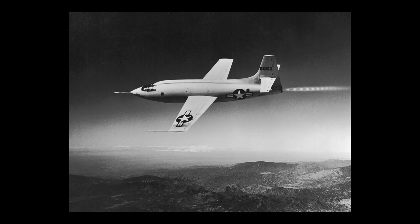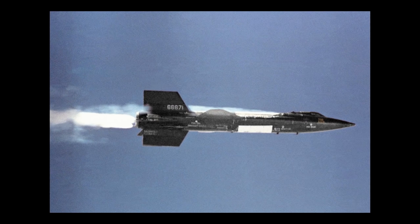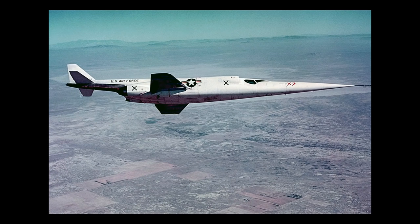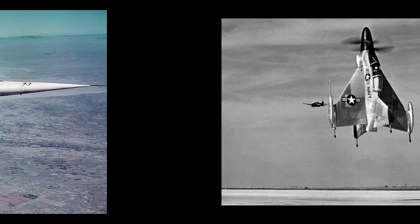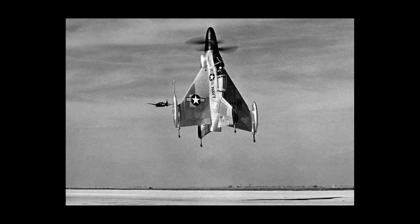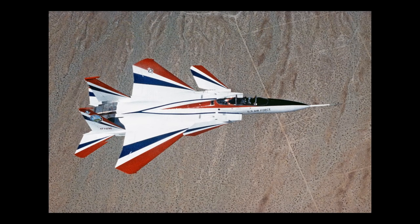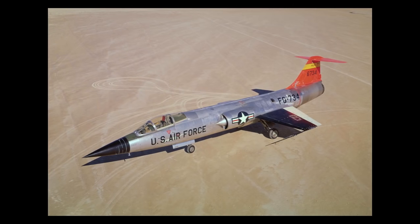So much of our modern aviation technology was developed in the Mojave Desert during the second half of the 20th century, most of it for military purposes. With its abundant supply of good weather and open spaces, aircraft manufacturers flocked to this region to test out their designs.